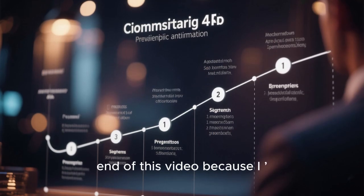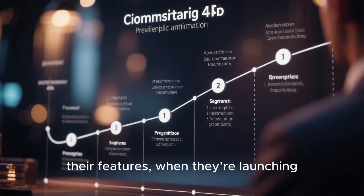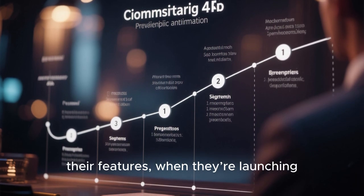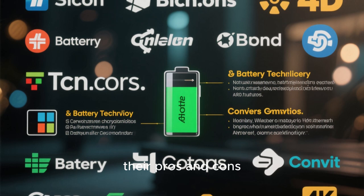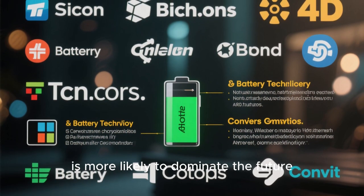Stay tuned until the end of this video because I'll break down everything you need to know: how these batteries work, their features, when they're launching, which companies are working on them, their pros and cons, and finally, which technology is more likely to dominate the future.